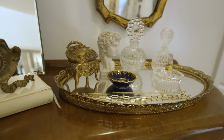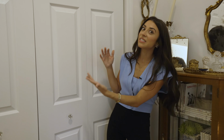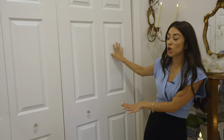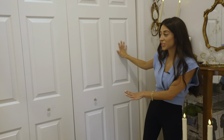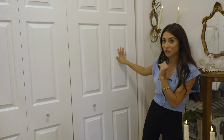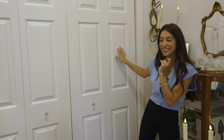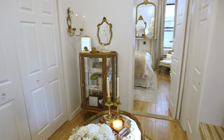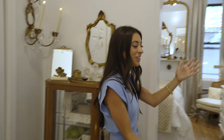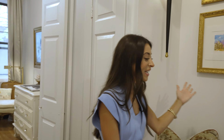And yeah, this is where I keep all my jewelry. This is kind of like my little glam station next to my closet, which is a massive closet space for a New York City apartment, by the way. Also, if you look at the uppers, I mean, this is so much storage, which is a necessity because just like I like thrifting furniture, I also like thrifting clothes and shoes and everything else. So I need that.